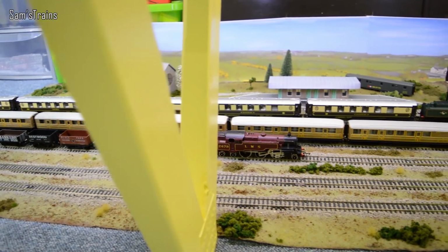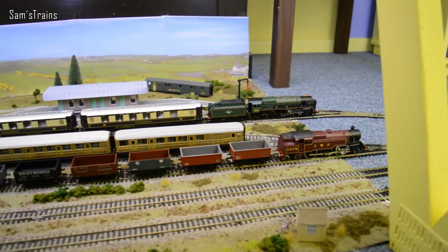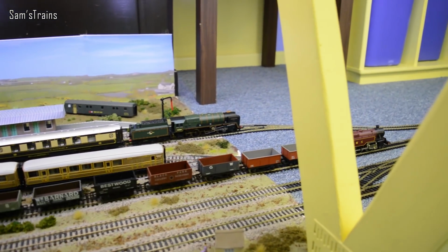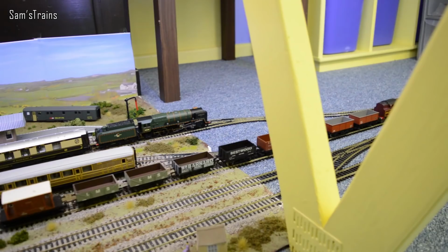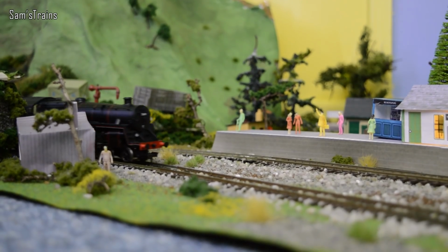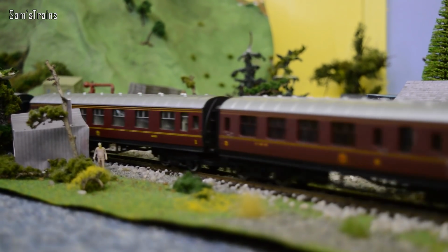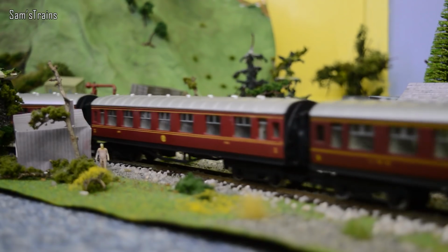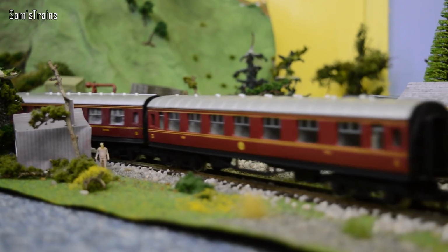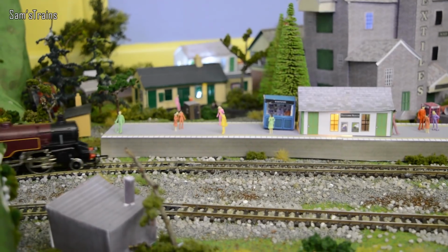I think this is the only freight train running today actually, so I'm sorry about that, any freight lovers, but yeah, plenty of freight elsewhere. Fantastic Class 5. Keep wanting to call it a Black 5, but I shouldn't really.